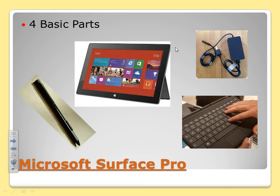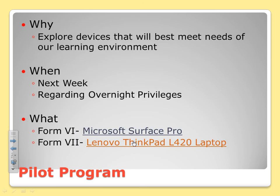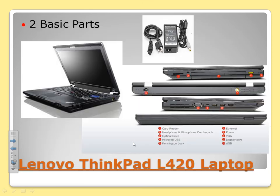You can see here's the device itself. It will come with an actual keyboard, and we decided not to get the touch keyboard. When you touch the key, it'll actually move, and we think that'll be better for our students. It comes with a charger, and then obviously the stylus. And then if you're a Form 7 student, you will be getting the actual laptop itself and then the power cord.